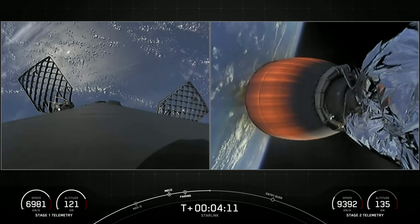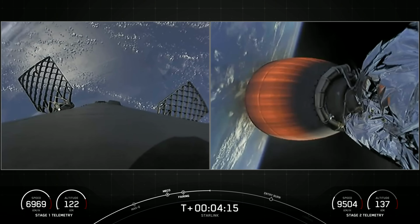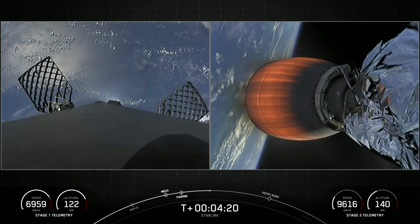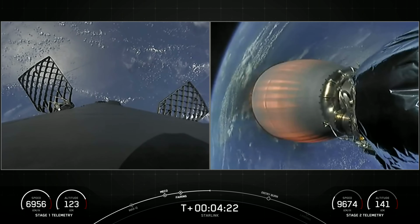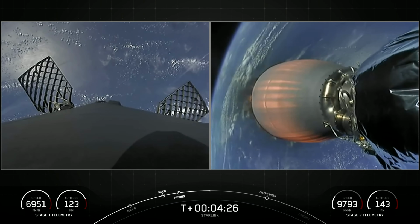Stage 2 continuing towards its first orbit on the right-hand side of your screen. Left-hand side of your screen, you can see Falcon 9's first stage reorienting itself for its next 2 activities. That'll be 2 burns to come back safely to Earth. First of those being the entry burn.